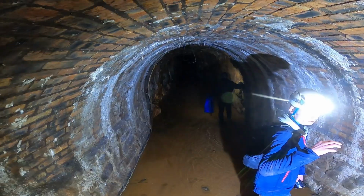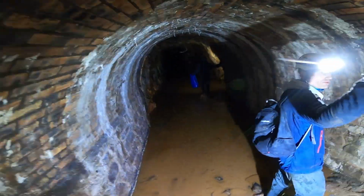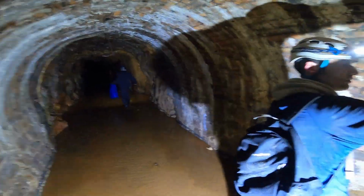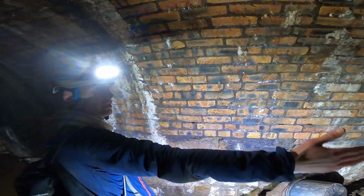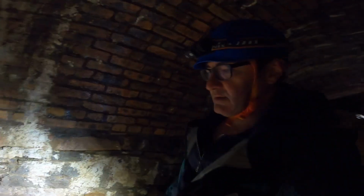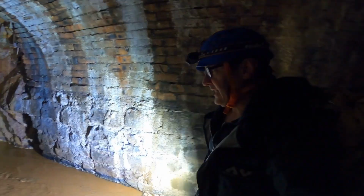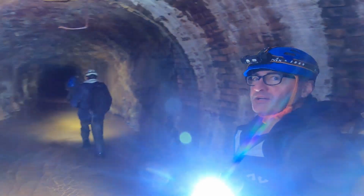Yeah. A bricked up tunnel entrance for a mine. What is this all about? Yeah, there was big iron gates there, look at the, there's big iron gates before we filled it. Right, so this mine basically had a proper entrance with iron gates.